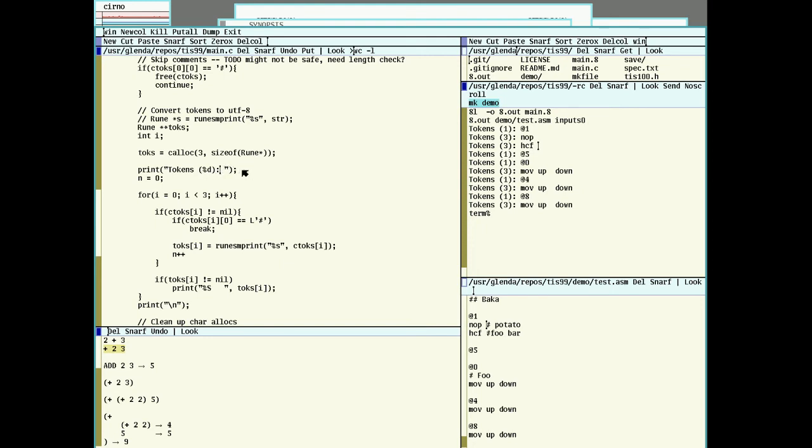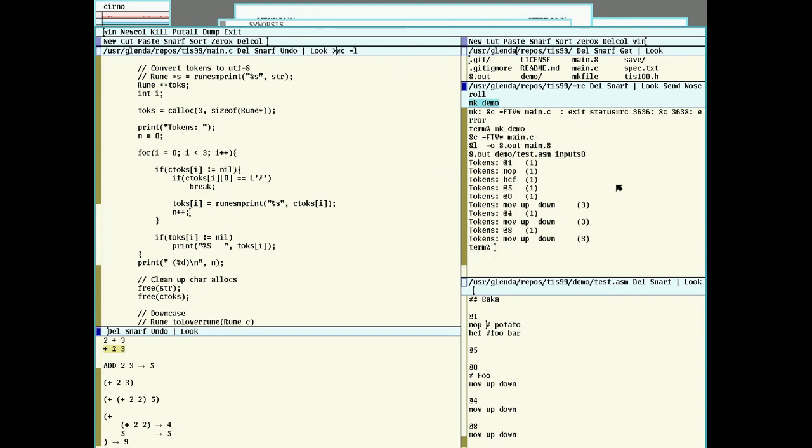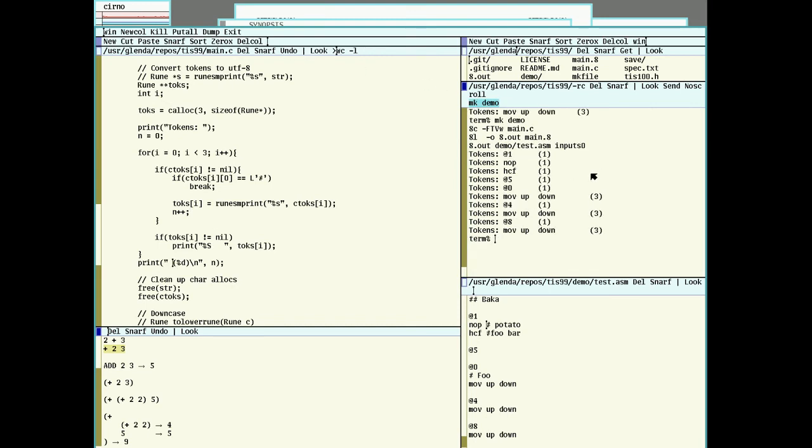We'll get rid of the print here, and we'll make the debug a bit nicer by adding it at the end. Print space percent %d, we'll print N. Oh, yeah. Yeah, there we go. That's pretty cool. Does it look slightly better if I tab it? A little bit. Yeah. So we see just 1 token, 3 tokens. Cool.